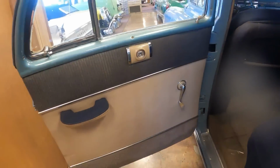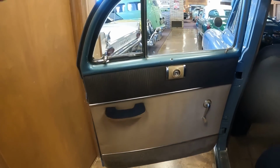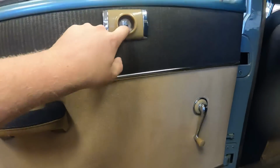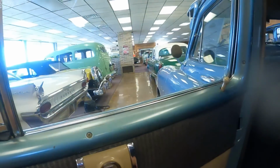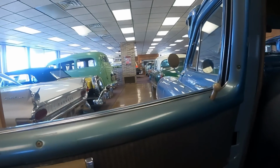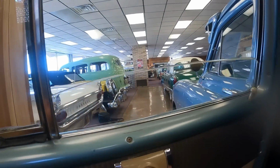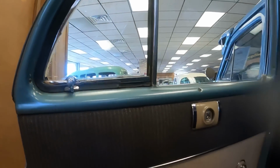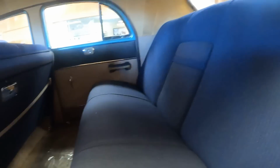Coming to the back door, it's a lot like the front door, but it's in the back. And you've got an armrest here, button to get out. This operates the big window, which can go all the way down. Got vent windows back here too. Just notice all the space that you have back here. Just check this out.